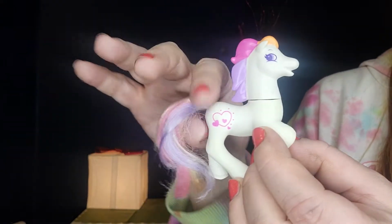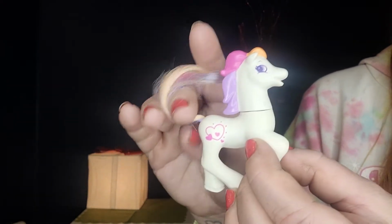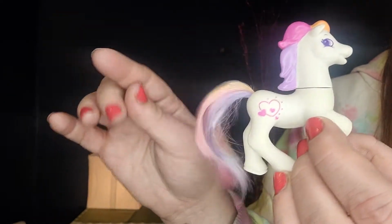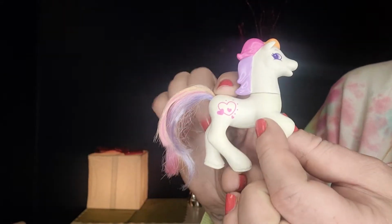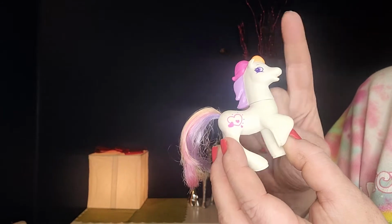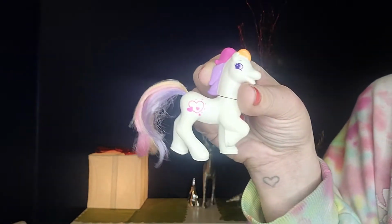Now, this one's in really nice shape. They're known for the tails being really dry and just really bad condition. And that even continued about a decade later when they did G3 ponies in the Happy Meals. This one's is really soft and really nice still. Honestly, this might be an upgrade to the one I have in my collection. But either way, I have plenty of these for sale as well as the pink and the green one. So you can purchase a whole set from me or just buy 2 or 1 or whatever you may need. But yeah, well, there's that. Thank you for the freebie.